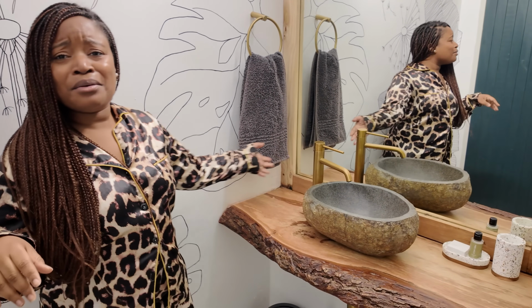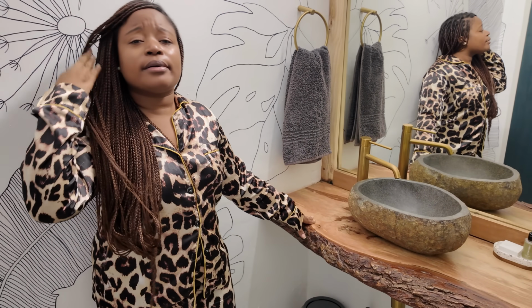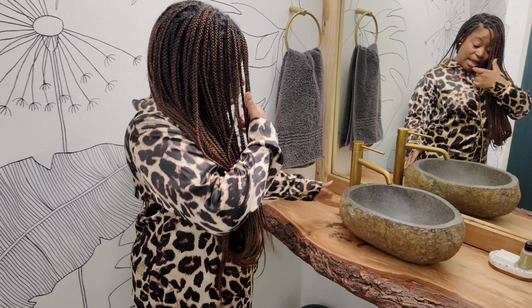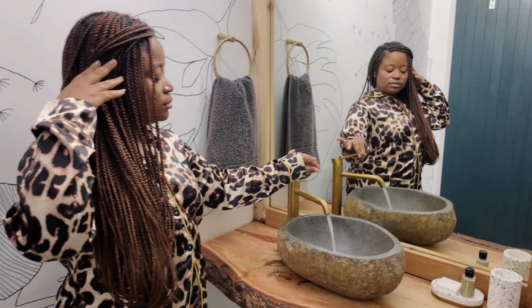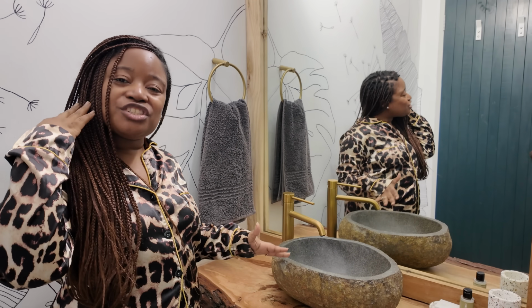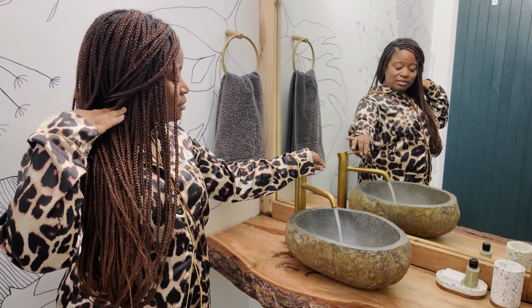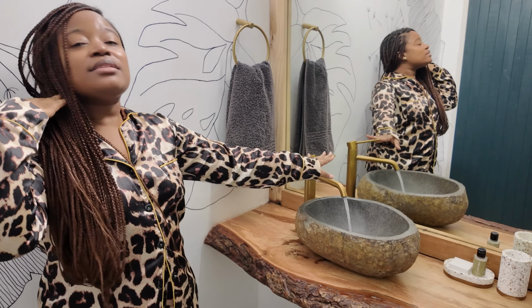Look at the sink alone. What? The wood is giving Shaka's rock. That's what it's giving. I love this stone. Peaceful. When you wake up in the morning, you gotta wash your face, you gotta brush your teeth, wash your hands. That alone just says peace.